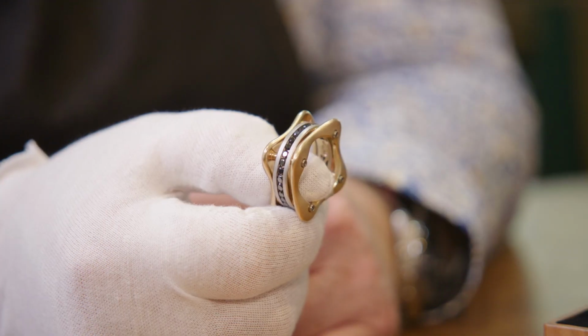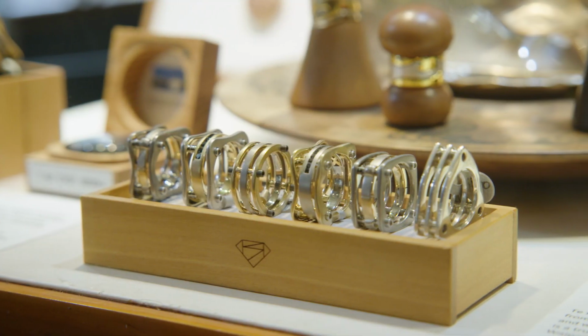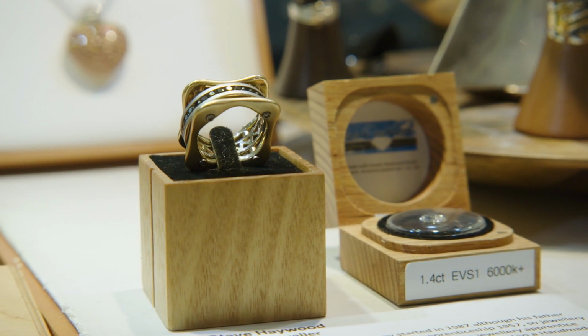There's always a need to sort of reinvent yourself. If you keep doing what you're doing, you get the same result. So I need to reinvent the business and try and develop it further that way. That obviously includes incorporating new technology.